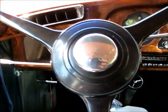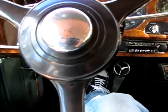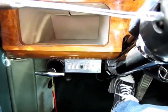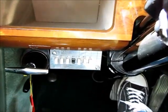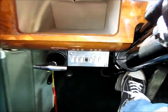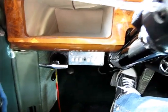Horn's working. Blinker's working. It's also got the controls for the fan down here. I don't know if you can see that. Right there. And those are all in working order as well. And the power windows are all working.